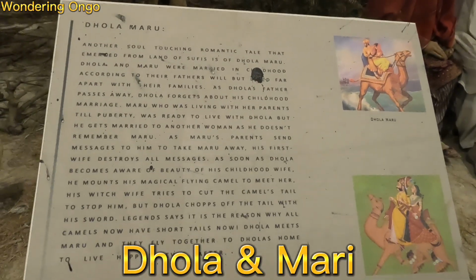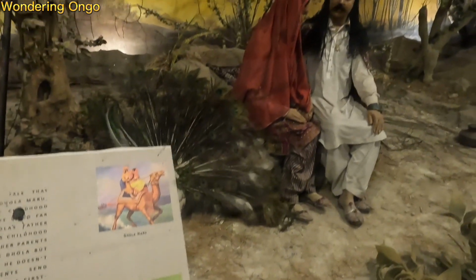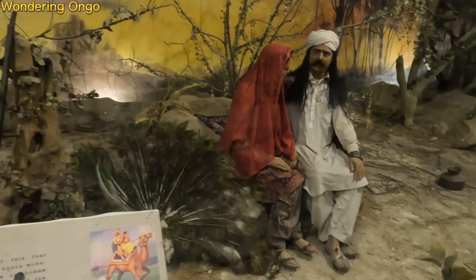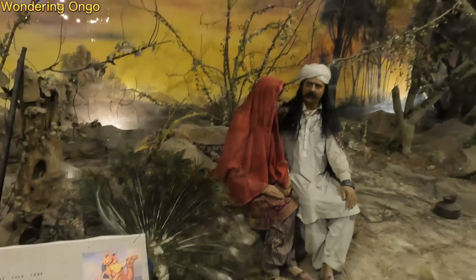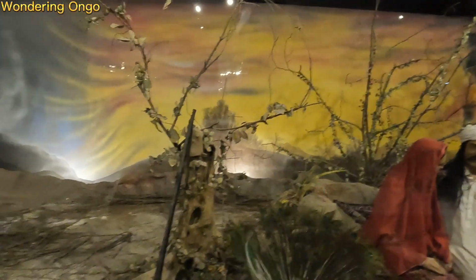This is a love story of Kachwaha Prince Dola of Narwar and Pugal Princess Maru. The couple is married in their childhood. Later, the father of Dola, King Nal, died and Dola forgot the marriage and got married again to Malwani. Maru sent many messages to Dola, but all were destroyed by Malwani.